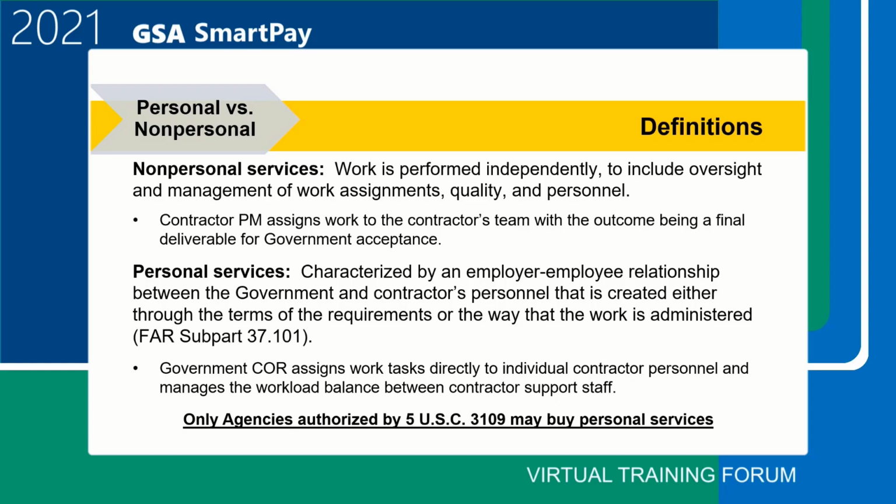So you can see there are certain limitations, and what we don't want to do with the purchase card is to get involved with circumventing hiring authorities by the use of the card. So that's really important to keep in mind, these differences between non-personal and personal services.